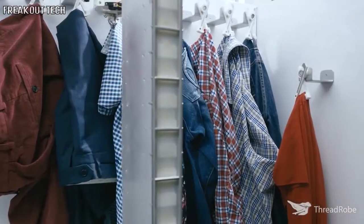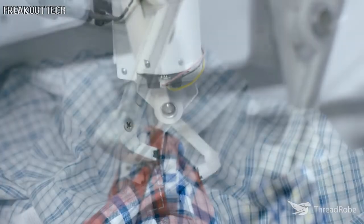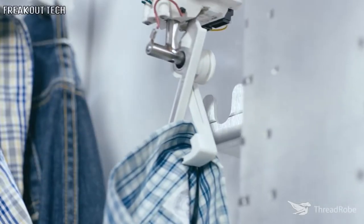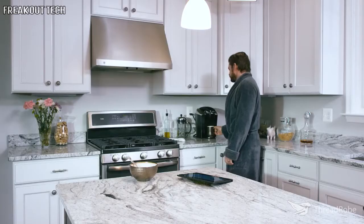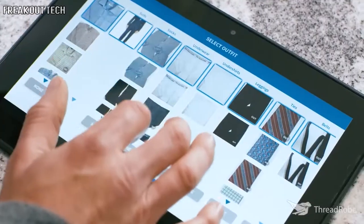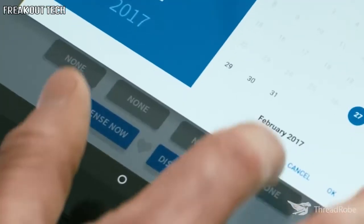The wardrobe uses simple automation to separate and hang each item inside a storage area. Specially designed hangers safely grip the clothing, place them in cradles inside the unit, and store the items until you recall them. When you need something to wear, select items in the mobile app. Then choose to dispense them now or schedule them to be dispensed at a future date and time.